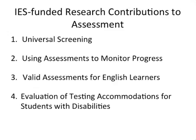Contribution 4 is in the area of evaluation of testing accommodations for students with disabilities.